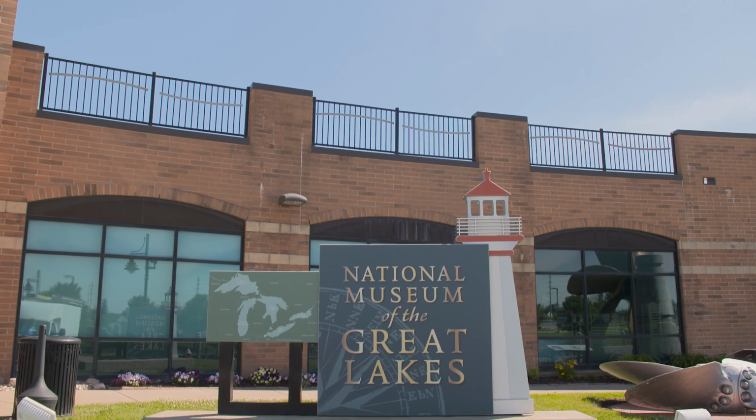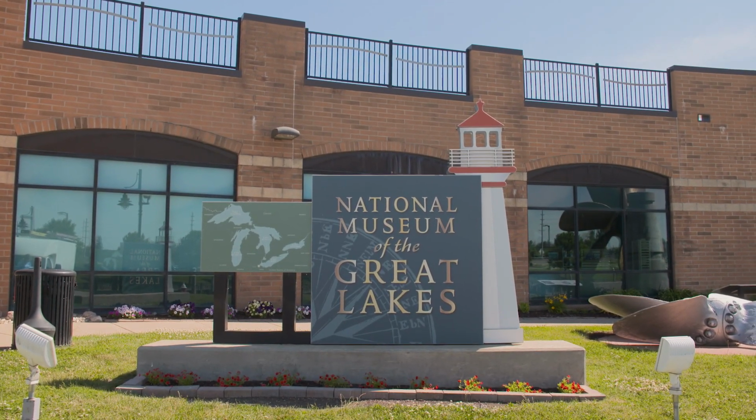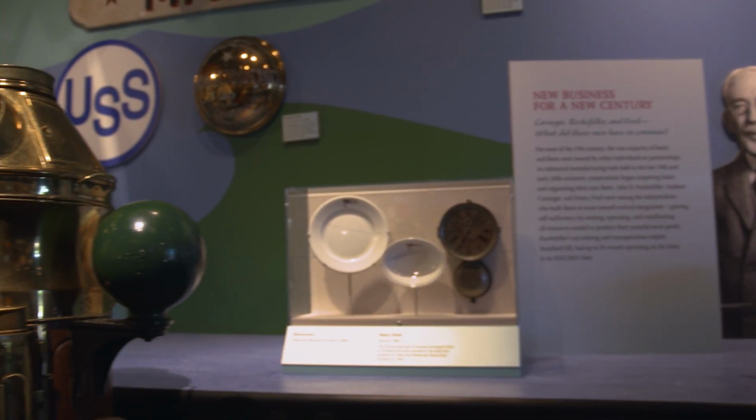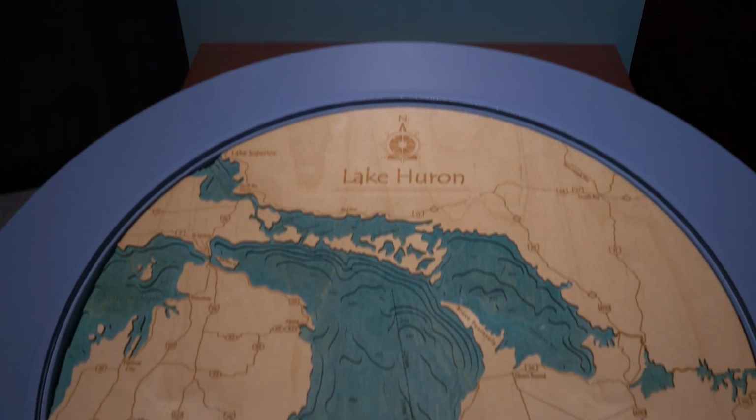So the National Museum of the Great Lakes moved to Toledo, Ohio in 2014. It's owned and operated by the Great Lakes Historical Society that formerly owned and operated another museum in Vermilion, Ohio. We are primarily a history museum, and as you walk around, there are things for any age, any learning style to enjoy, have fun, and interact with Great Lakes history.